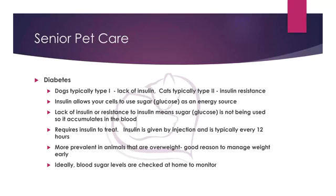So it requires insulin to treat. Insulin is typically given by injection and is given every 12 hours. The reason I stress that is that if you're going to treat with insulin, it means wrapping your life around an every 12-hour schedule. So do you have other people that can help you out if you're not going to be home? Do you have other people that are comfortable giving injections? Are you comfortable giving injections?